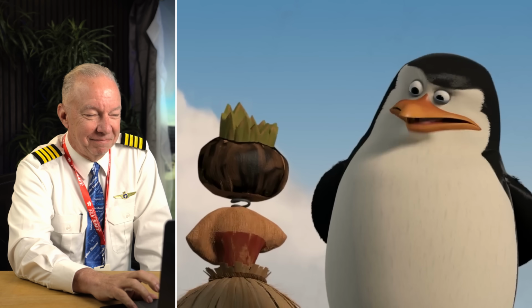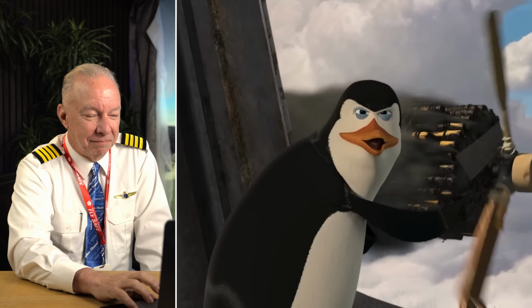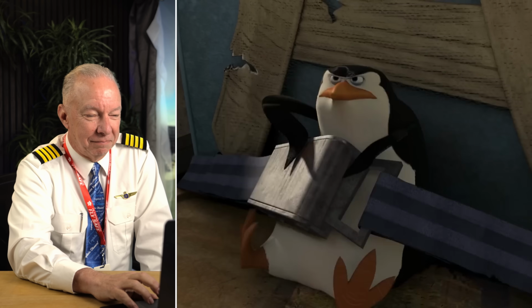Problemo solved. Sir, we may be out of fuel. What makes you think that? We've lost engine 1. And engine 2 is no longer on fire. Buckle up, boys.